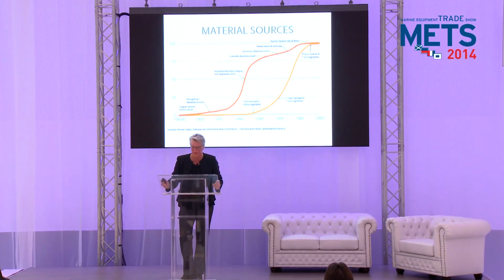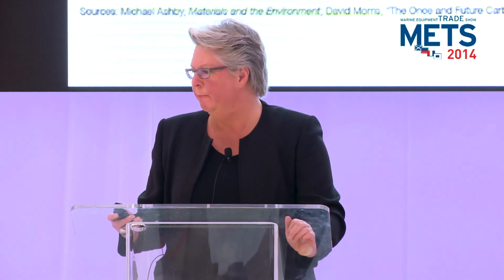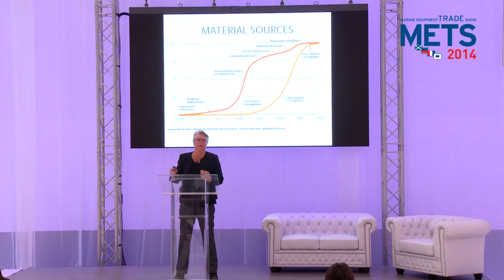Okay, about materials. What's happening in the architecture on land? Nowadays, these are two figures who illustrate the use of materials. It's actually the comparison of the minerals versus the bio-based materials. So you can see that in the past we used a lot of bio-based materials like wood and, of course, everything that came from nature.